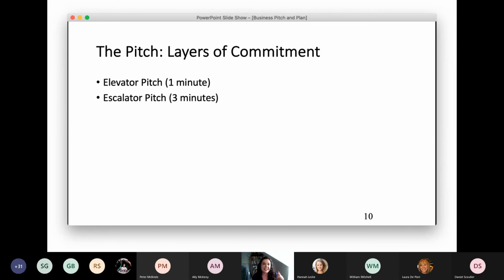The next type is what I like to call the escalator pitch. So it's a little bit more extended, but think about how slow an escalator moves. Imagine if you stepped on the same escalator and you had just that amount of time to talk to them. Today, what I'm going to show you is a 10-minute pitch. Now, this tends to be the typical pitch you would be able to have to investors, especially in that first initial why you should read my business plan. You almost have to convince them to do that.